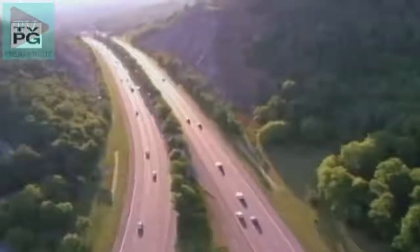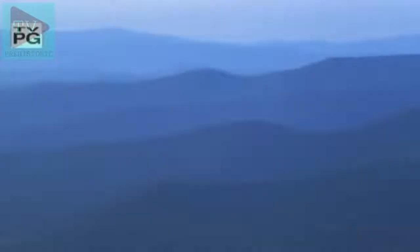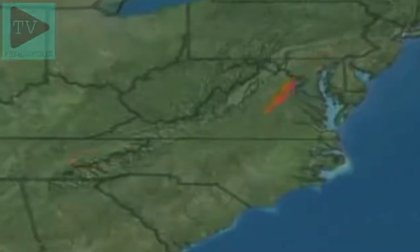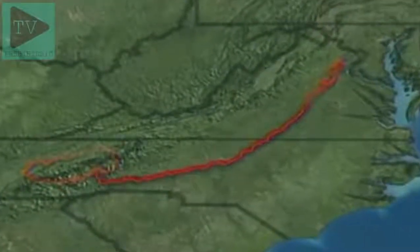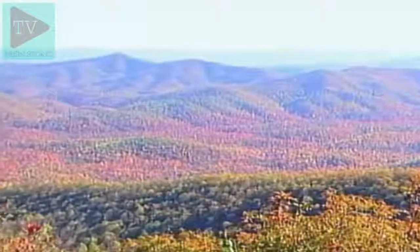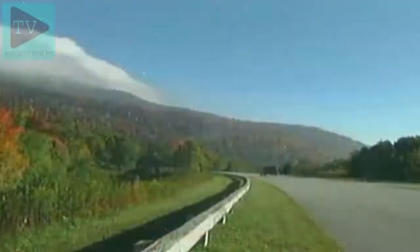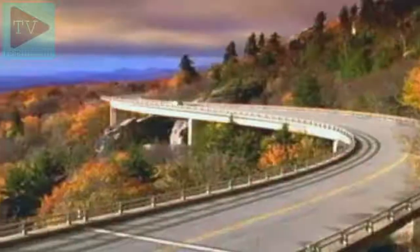The world's largest rural parkway runs for an astonishing 469 miles through one of America's most scenic regions. The Shenandoah National Park in Virginia and the Great Smoky Mountains National Park in North Carolina and Tennessee are connected by an intricately landscaped passage, the Blue Ridge Parkway. Parkways are roads that traverse parks or scenic areas and are largely designed for recreational motoring. It's not getting there from point A to point B quickly, it is the enjoyment of the drive itself.